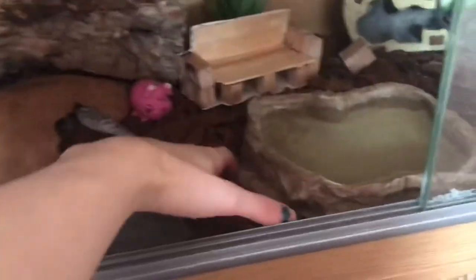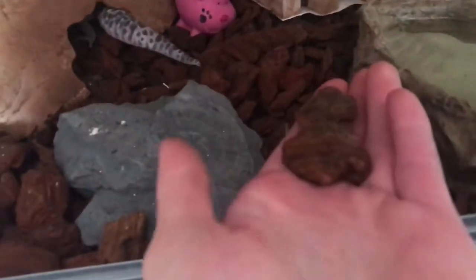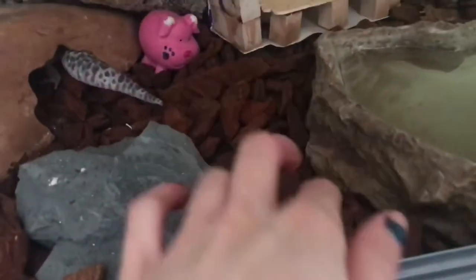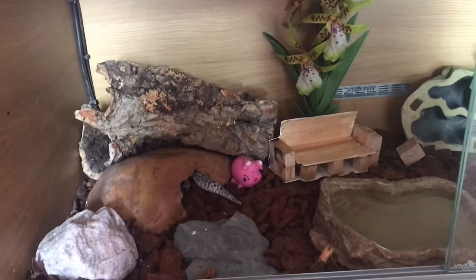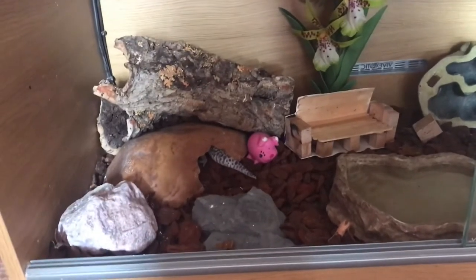So obviously I've changed his bedding. He is now on this, so it is an orchard bark, same as Marla. Helps keep humidity nice and high. I also mix a bit of coconut husk in there, just to give him a little something to dig in, because they do enjoy digging.